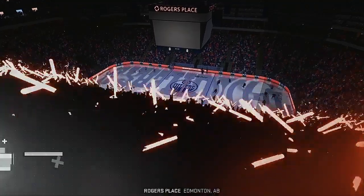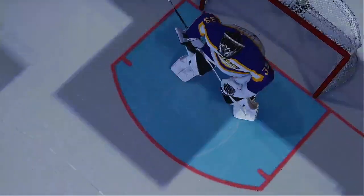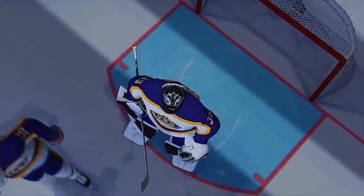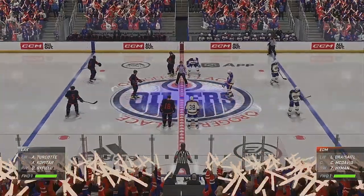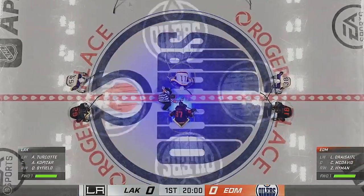For game two tonight. Hi, everybody. I'm James Cebulski for EA Sports. Both teams feeling themselves out in game one. Here we go. They're back at it again. Centers are lined up. Official ready to drop the puck.